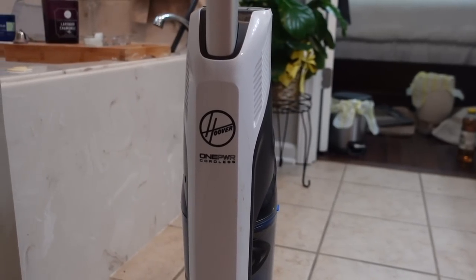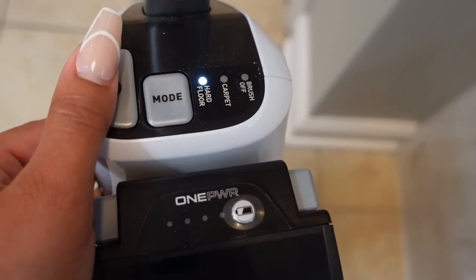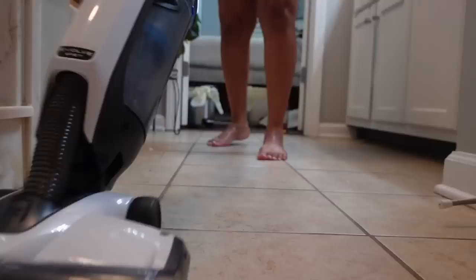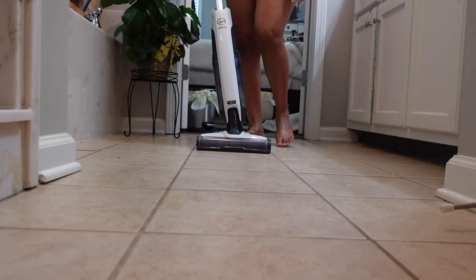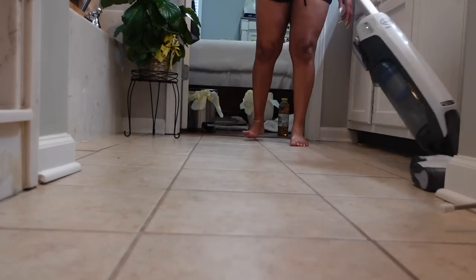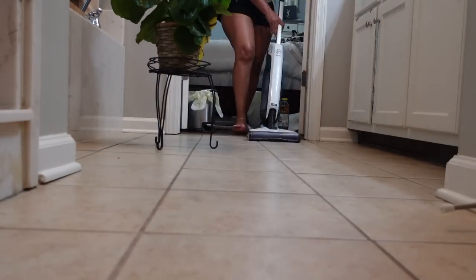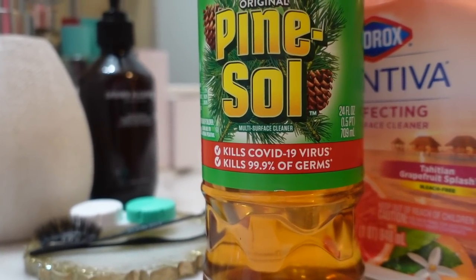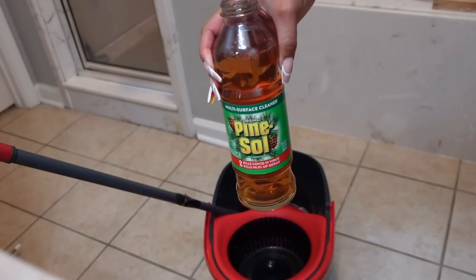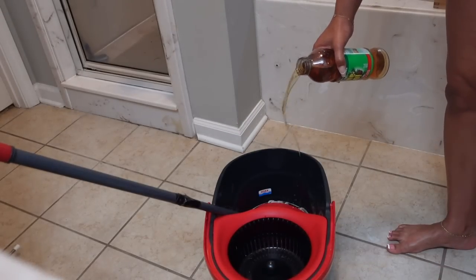Vacuum cleaner, I'm gonna put it on hardwood. If I don't use the vacuum cleaner, like you all saw me sweeping in my bedroom, it just depends on what I want to grab in that specific moment. And then I'm going to mop. I'm using Pine Sol. This kills germs and it just smells good. It's a classic. This brings back childhood memories when I smell this around the house. And then I'm gonna use my old cedar mop.